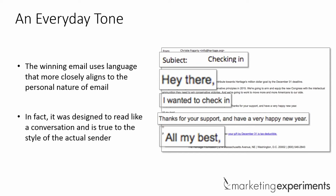The winning email here also uses language, okay? This is kind of like building rapport in person, right? Oftentimes you can build rapport with a person subliminally by matching their body language, by matching the words that they use, by talking on their level, okay?